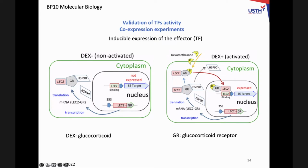I will explain to you quite quickly what is drawn in this slide. But before, I want to explain something. What we are trying to do is, once we have isolated a transcription factor, the first thing that we want to do is to validate its activity. Okay. But there is a very, very big problem with transcription factors, because one transcription factor can activate plenty of different target genes. So even though you are working on one specific target gene, if you overexpress one transcription factor, you can have very damaging side effects because you are activating other genes.